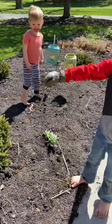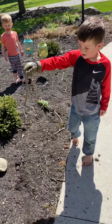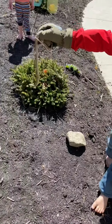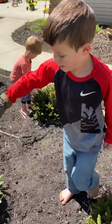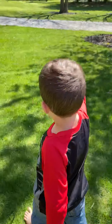All right, let's see it. Okay. Snake number three. What do you think about the size of this one compared to your other? I think it was the one I lost last time. It might be. Okay. Let's put him in the cage.